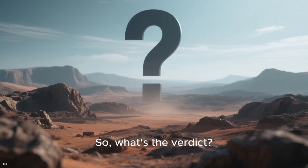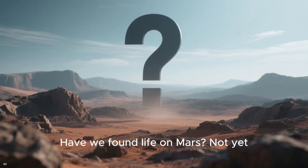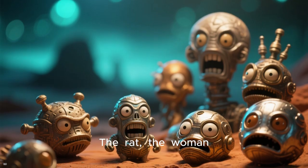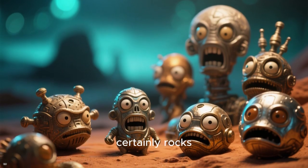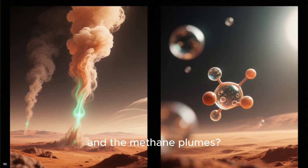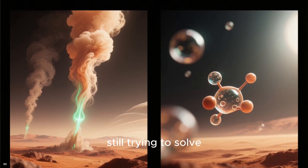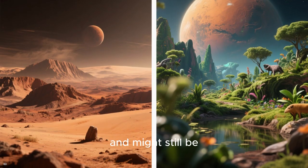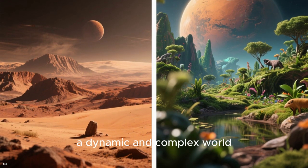So what's the verdict? Have we found life on Mars? Not yet, at least not definitively. The rat, the woman, and the thigh bone are almost certainly rocks. But the organic molecules and the methane plumes? Those are scientific mysteries that we are still trying to solve. They point to a planet that was, and might still be, a dynamic and complex world.